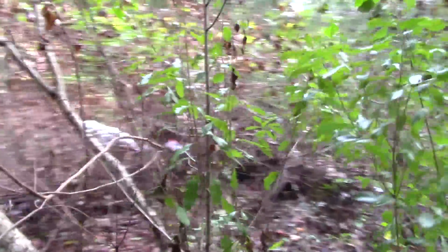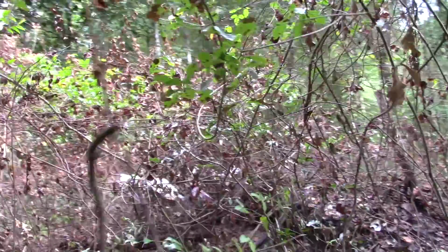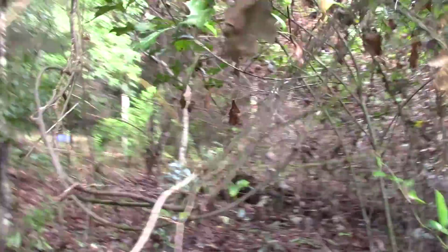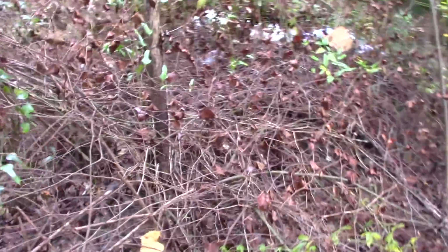Doesn't look like much, but that is so much work to get in there with all those stickers and grapevines. Working my way around all this clutter. I've already started stacking my trash in here.